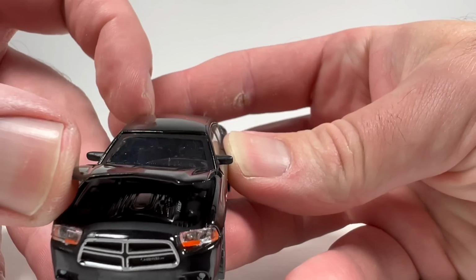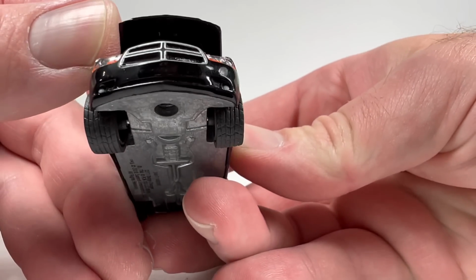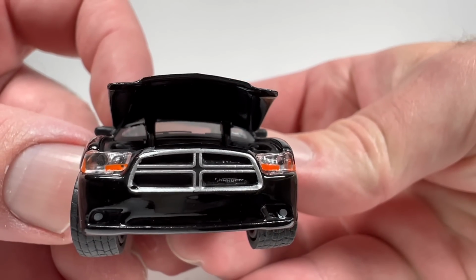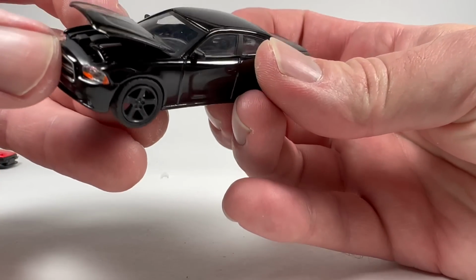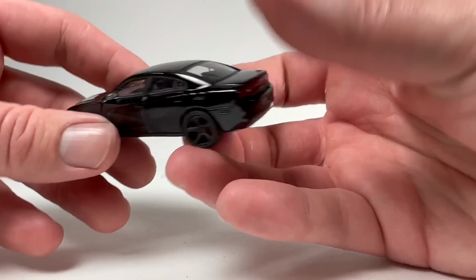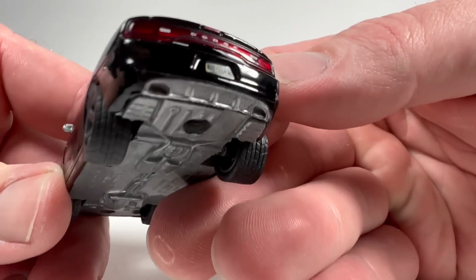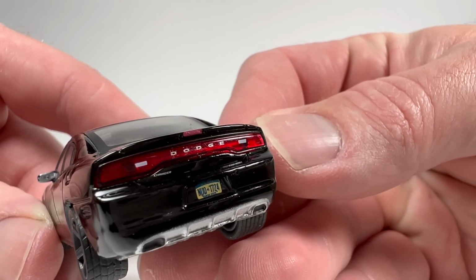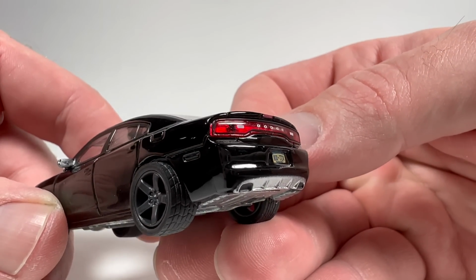And then it does have an opening hood. It's got inserted details for headlights, which look pretty decent, and then an inserted piece. Is that an inserted piece for the grill? No, it's not. Just part of the tooling. Motor detail. It actually has an inserted detail for the rear. That looks pretty good. It actually looks quite good.